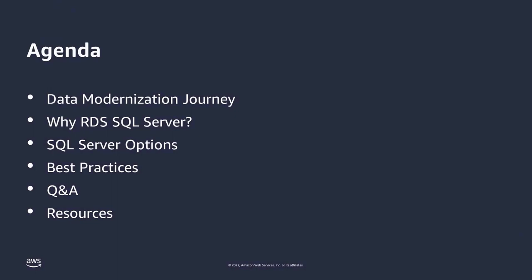For today's session, we'll cover a bunch of topics. We'll start by discussing AWS's data modernization journey. Subsequently, we'll discuss why you should consider RDS SQL Server on AWS. We'll also discuss the various options with SQL Server on AWS. And then we'll go into the meat of the presentation with best practices. And finally, we'll try to wrap up with Q&A and some resources you could use to follow up upon following today's session.